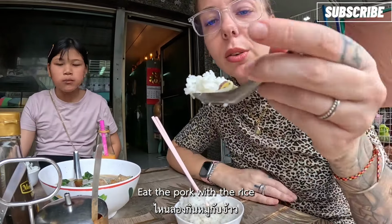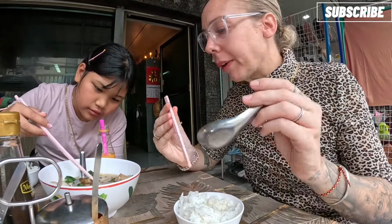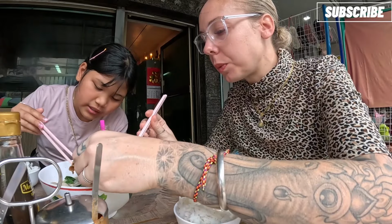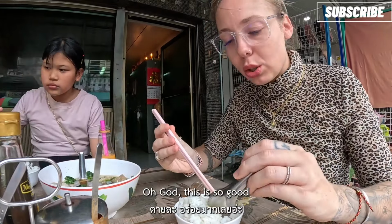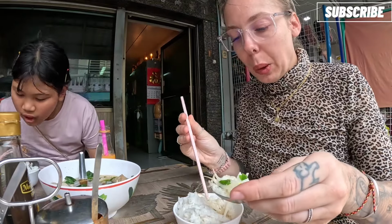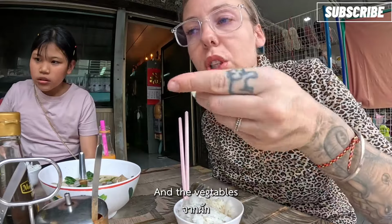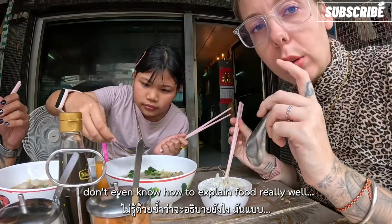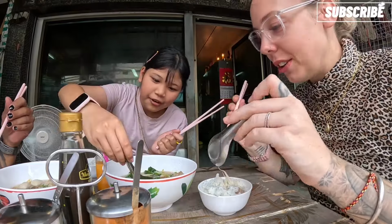Okay, you eat the pork with the rice. I think for me it's like from Thailand. Okay, soft. Oh my god, this is so good. So much flavor. The flavor from the pork, the flavor from the soup and the vegetables. I don't even know how to explain food very well. But I promise you, it tastes good.